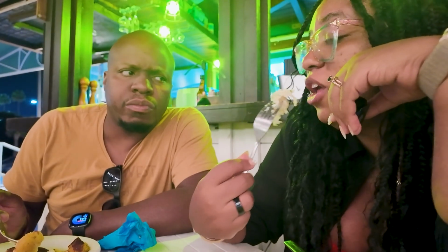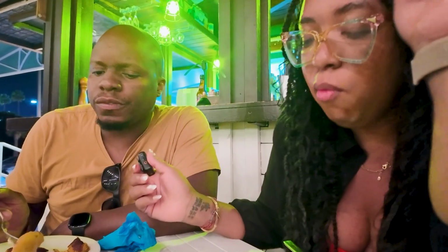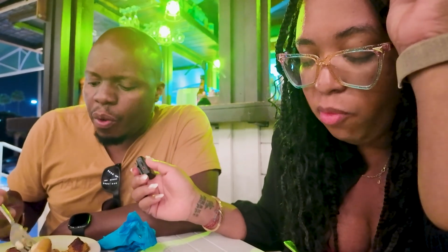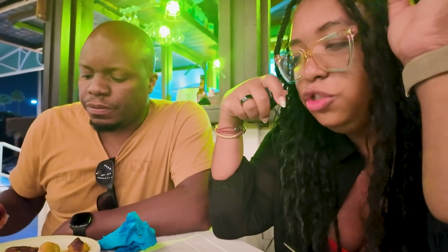It's arepa with no filling. Yeah. Very dry. Very, very dry. I thought the cheese would stand out more, but the cheese doesn't. All right, we're gonna enjoy our meal.